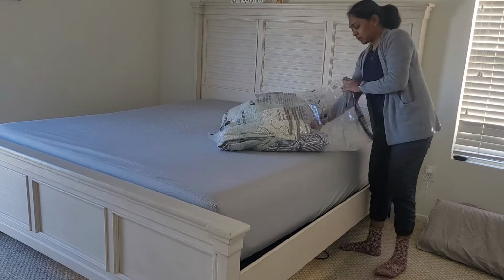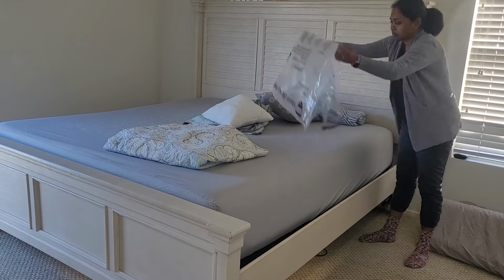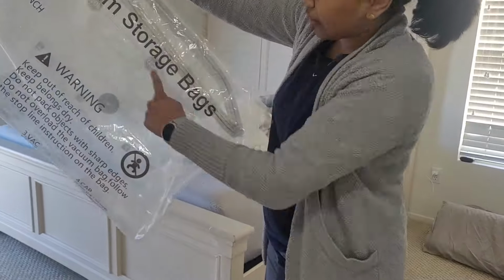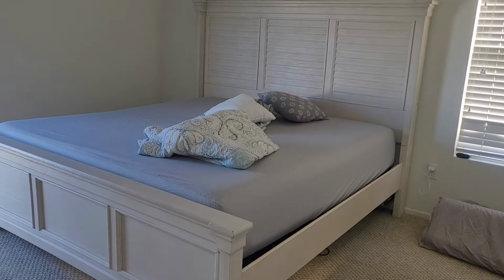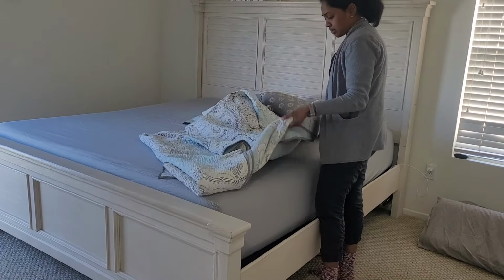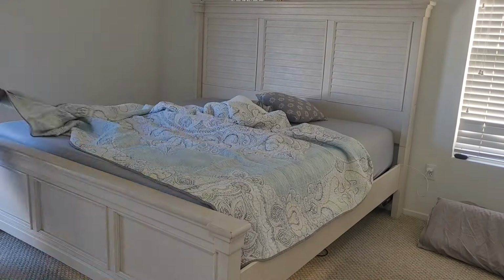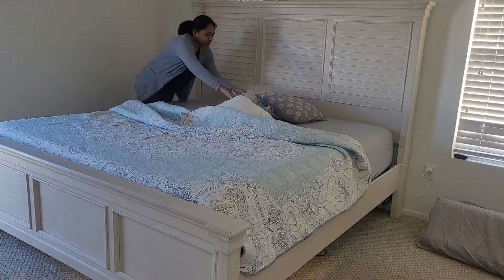I have two sets of bedding, one for winter and one for other seasons. As spring started officially, I also wanted to wash the winter comforter. I thought of changing to a light comforter. I stored the extra bedding in the vacuum storage bags. It's such a space saver. I highly recommend this if you don't have much space at your house.